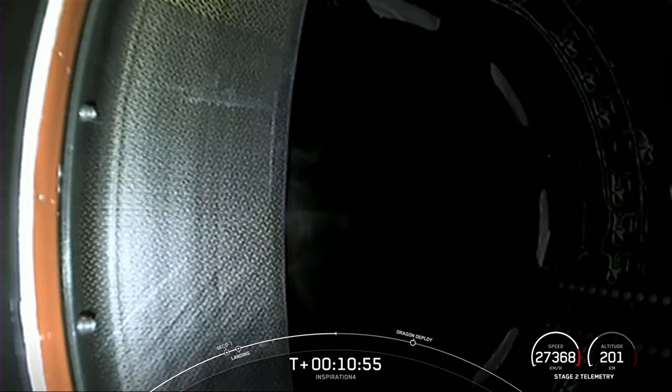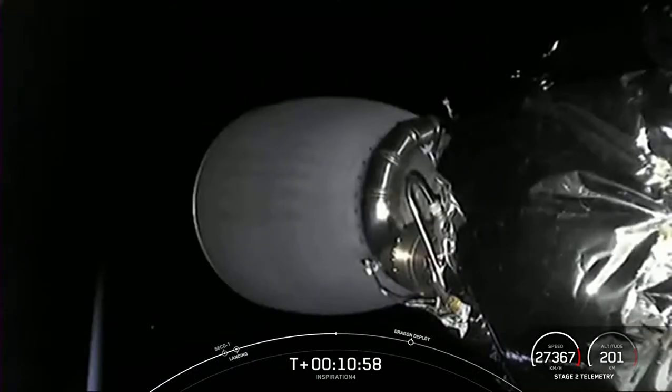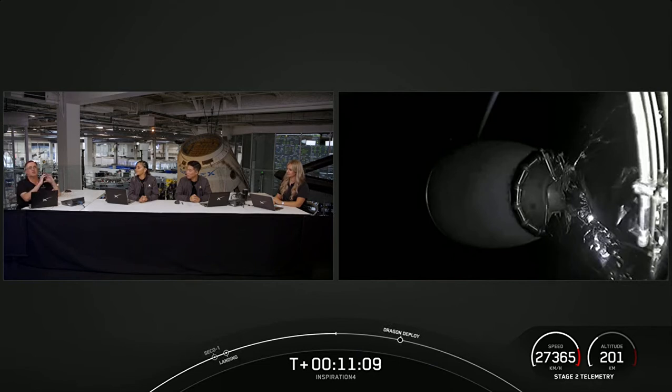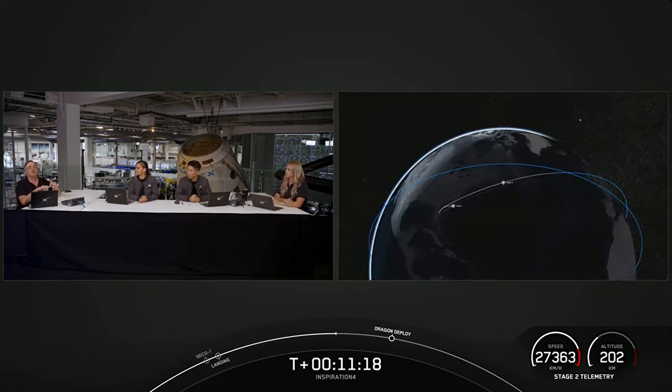The second stage is going through a series of events where we make sure that gases are all pushed out of the system. There aren't any what they call disturbance torques. We want to make sure that the second stage is very stable, it's quiet, it's not moving around. So we give it a few minutes to vent everything down, then go into quiet mode. Then Dragon will send the command to separate itself from the Falcon 9. It'll be pushed away. Falcon 9 stays in orbit for a while till it eventually comes back to Earth, and then Dragon moves on its way.